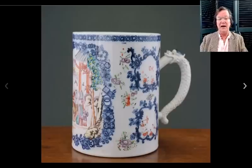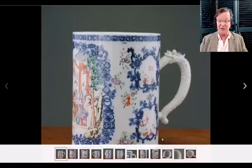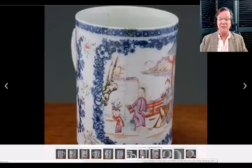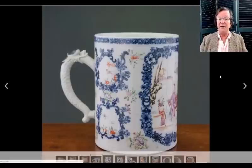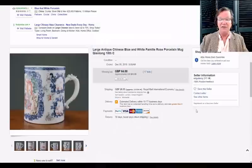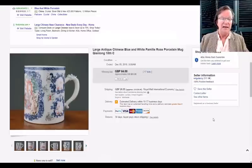All right, and now on to this Chinese export mug with the dragon handle. This was a bargain. If you like Chinese export mugs, this was a relative bargain. It had a hairline in the body, but it was a perfectly nice mug. All right, nice pattern, and it ended up going for just $81. Not bad. Did have a hairline in it, but I don't think that was a bad price for that, because you're not going to drink out of it.